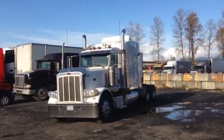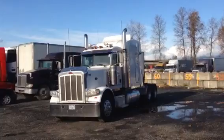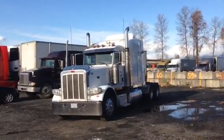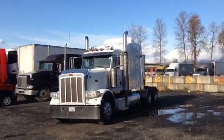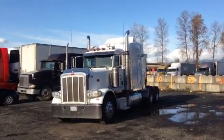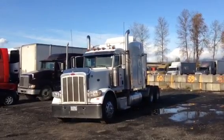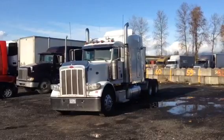Today I'm going to show you this 2008 Peterbilt 388 highway tractor. It has 708,000 kilometers and 17,898 engine hours. It has a Cat C15 engine, 475 horsepower, 1850 torque. It does have a Jake brake and full diff locks. It has an 18-speed Fuller transmission, RTLO 18918B.